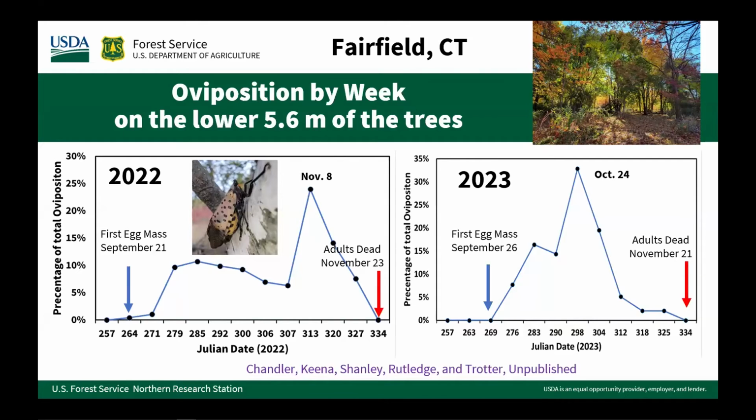But what happens with this insect is when it gets too hot, the adults go down where it's cooler in the shade to feed, or when it's too cold, they move down lower again to try to stay warm. They will actually get down in the duff around the base of the tree when it gets particularly cold.